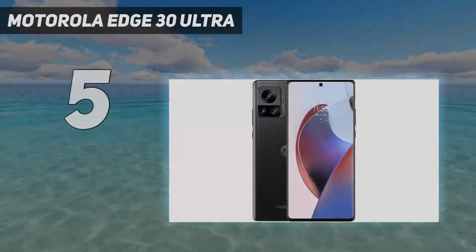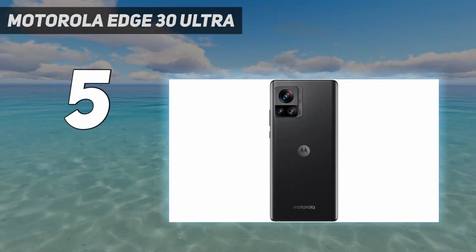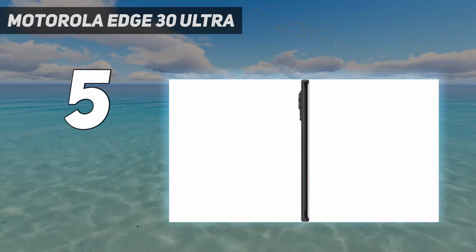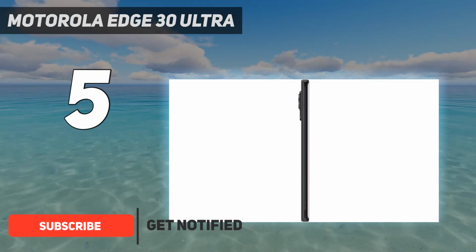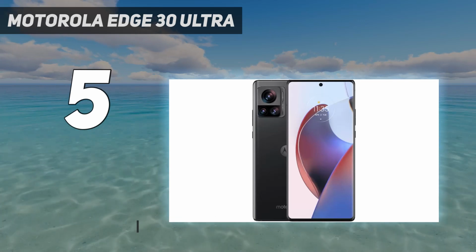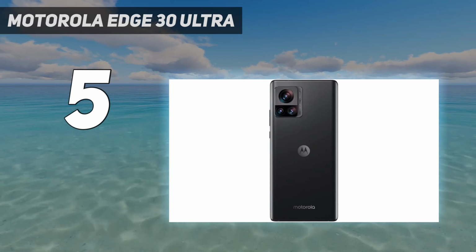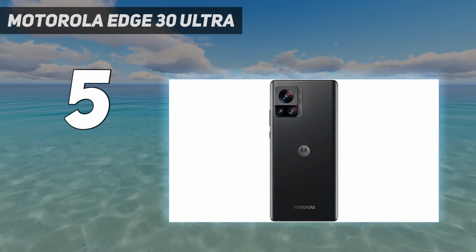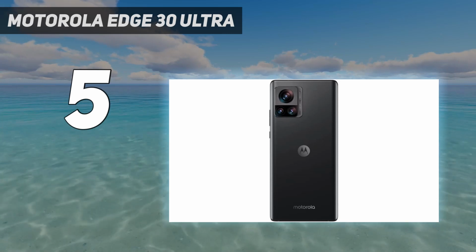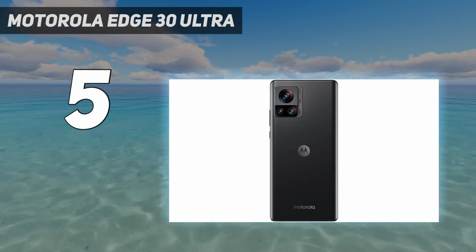Motorola Edge 30 Ultra. The Motorola Edge 30 Ultra is fantastic value for a flagship phone. It has a top-end Snapdragon 8 Plus Gen 1 processor that's ideal for power-hungry processes as well as gaming. A 144Hz refresh rate on its 6.67-inch FHD Plus display looks great for all content from streaming to browsing online. A glass front and back with metal frame ensures it looks expensive and premium too.